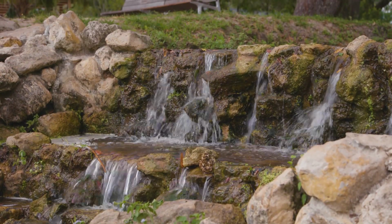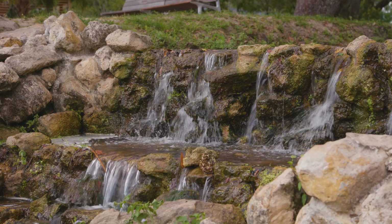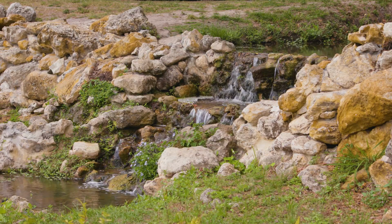So there is a spring at Bonnet Springs. It's a small one, but it absolutely provides clear, fresh water that we use for irrigation.